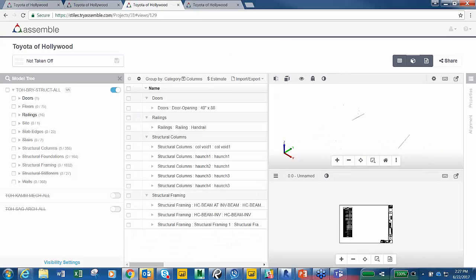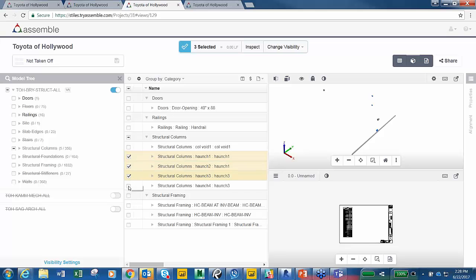Okay, and now I've got my 2D and my 3D here. So what you can see is you've got these little pieces that we have left that have not been taken off. You can see my view is called not taken off. I've only got a few things left in here. Everything else has been classified. So I want to figure out what these things are. So I've got these things called haunches. Well, where exactly are these haunches? And as I highlight them, you can see that they're showing up in 3D. Okay, so we have them.